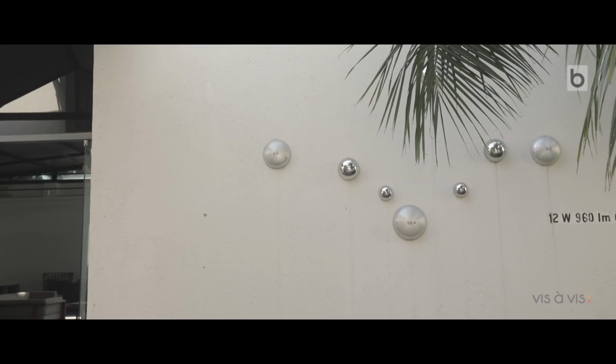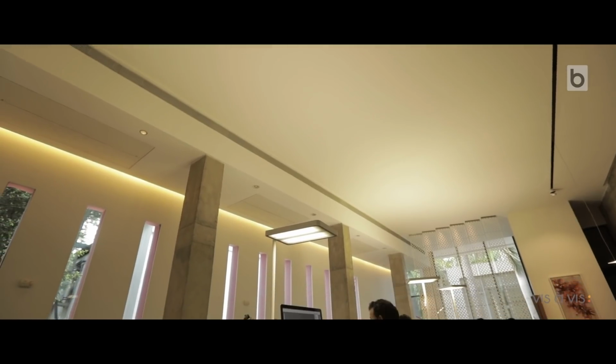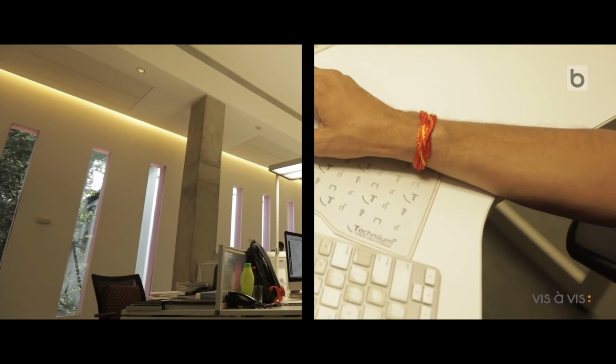You come inside the space, on the right-hand side there's a block which takes you to the lounge, which takes you to the conference room, which is a meet and greet space. On the left-hand side we have the office block.